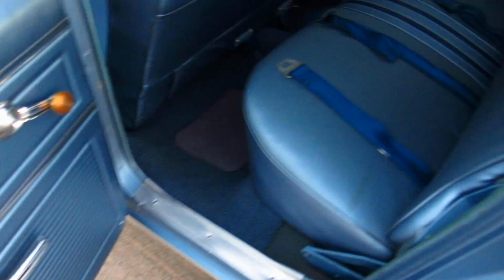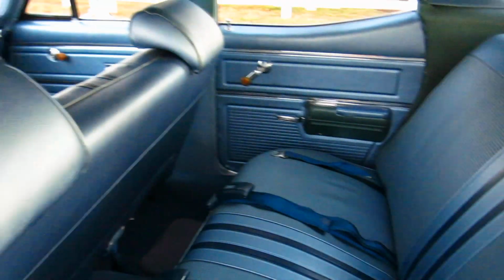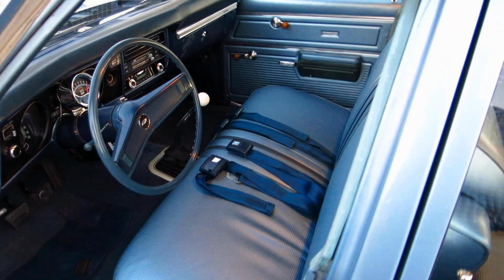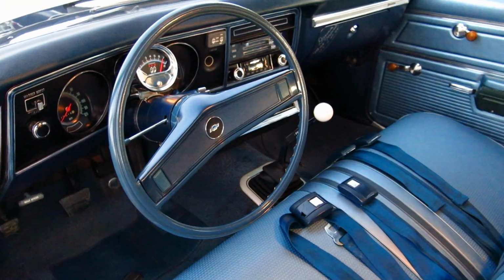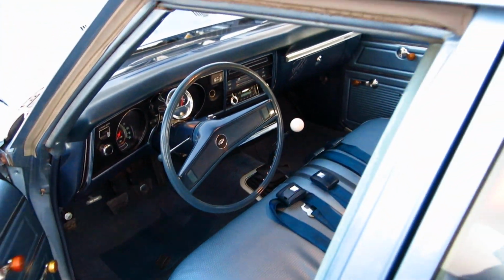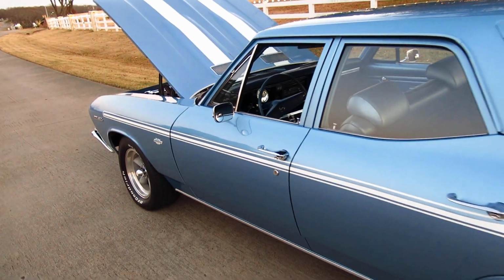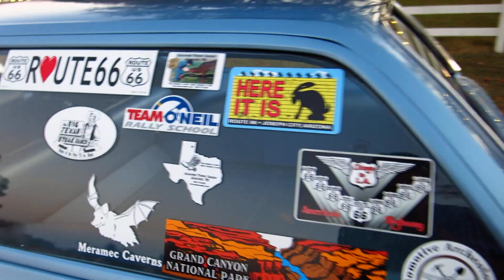The interior is very original, very nice. Door panels are in good shape. All the rubbers are good. The seats are good. And the guy that owned this car, he had it insured with Hagerty Insurance, and he actually had it shipped to Arizona. He lived in Michigan, and he took his family down there, and they drove the car from Arizona back to Michigan on Route 66. That's where all these stickers are from.